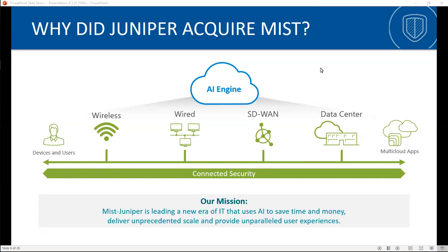We're going to be using, and we have already implemented, Marvis and the AI platform to umbrella the rest of the Juniper products. And as you well know, Juniper is very good at switching, very good at routing, very good at firewalls, and many, many other products. And the goal is to umbrella those technologies and those products with our AI engine. And with that, I'd like to hand it over to Ben.